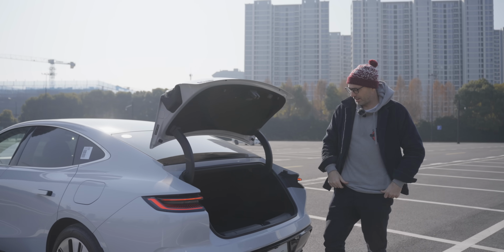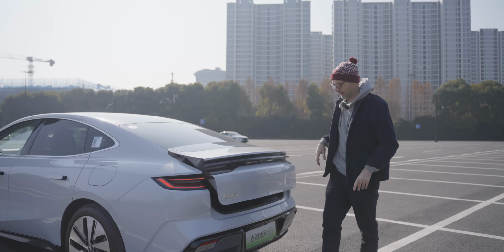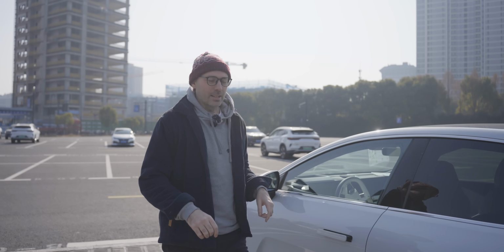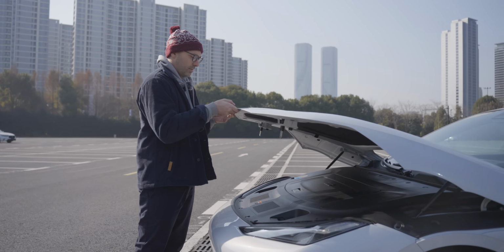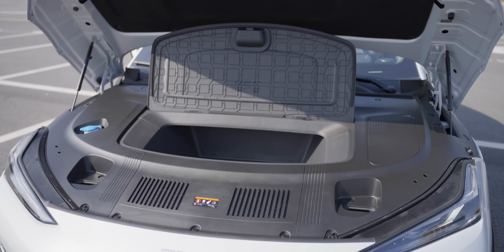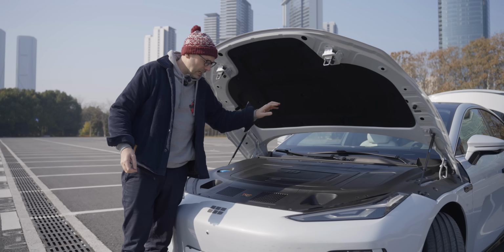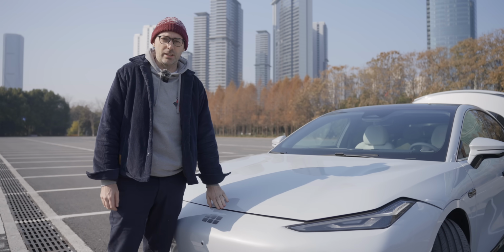Let's just close that, readjust myself. Quite Porsche Taycan looking back here. A few influences here and there. But we come around to the front, there's a frunk, which is in here, giving us another 53 litres of boot space. It's good that they got both. So practical as well as affordable and packed full of technology.